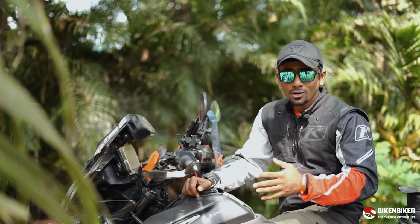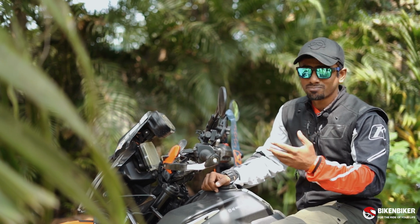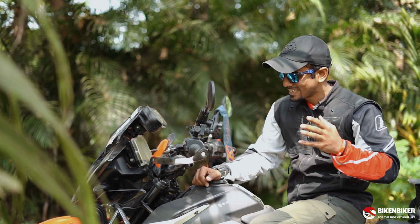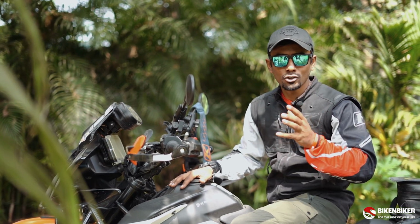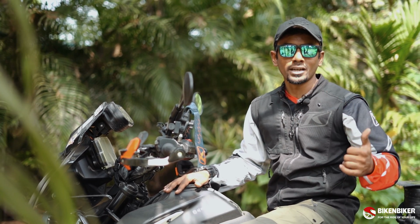Alright, so we've spoken a lot about how you can make the ADV 390 a lot better off-road or for a little bit of enduro riding. Let's look at road touring. This is also a place where this bike excels. You can carry some really good speeds and cover a lot of distance in no time. 2-up touring, absolutely no complaints.